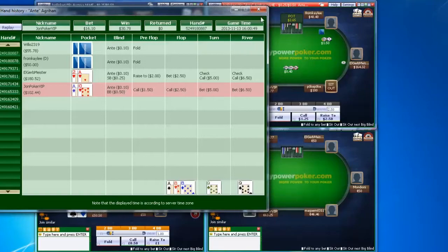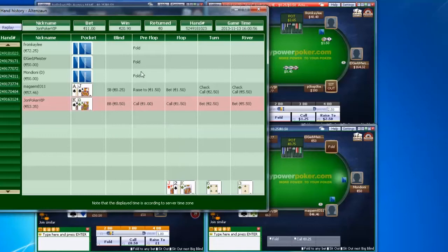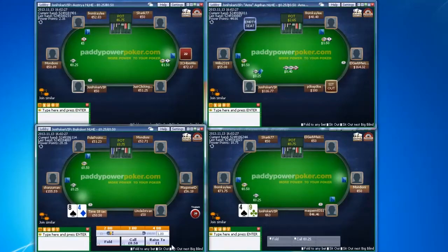Okay, and yet that player did have a worse ace. He had ace 2, which was a nice bet by us. I think we got the maximum there from him. And we'll check out the king queen one. Yep, he had ace jack. I guess he just thought we had nothing.